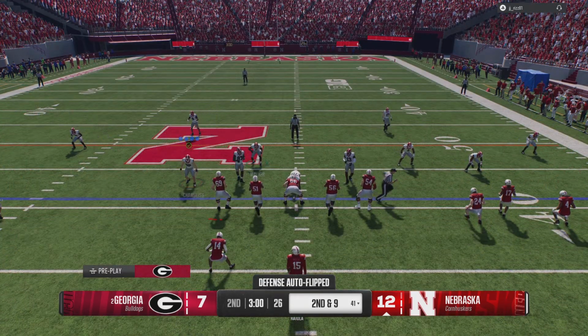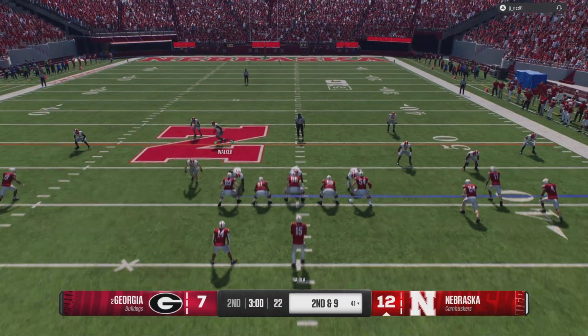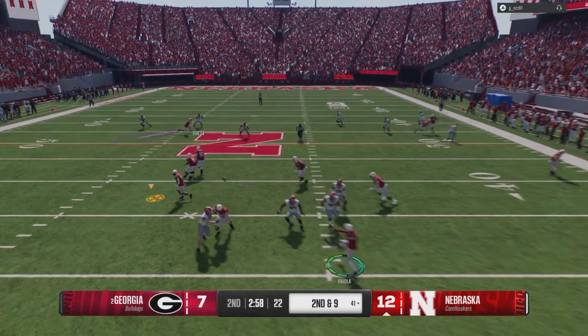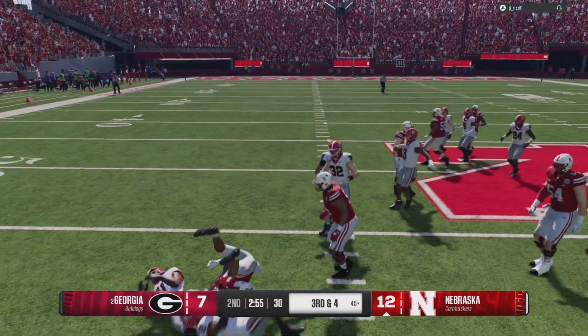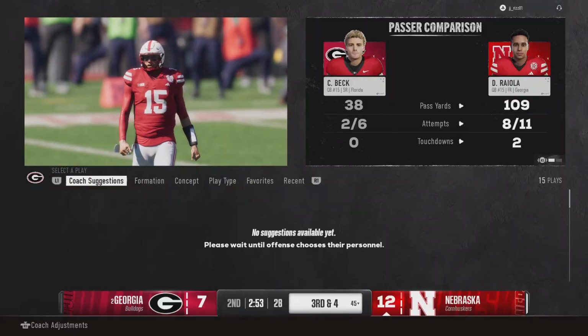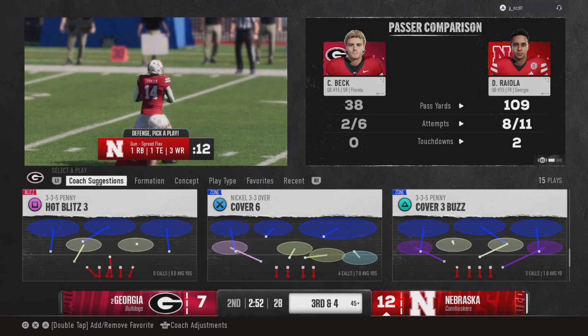Second down now as they're ready to go back to work. He's looking to throw. Get it out on the screen. Didn't have much room to run and not a whole lot of help. Short gain there and still plenty of ground to cover for the first down.